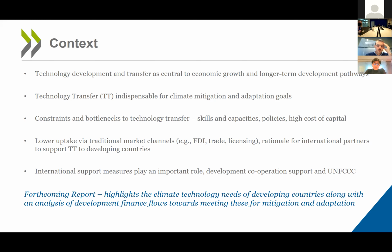1992. And as Jens mentioned, this report aims at highlighting the climate technology needs of the developing countries, drawing from the large TNA work and database, along with an analysis of development finance flows towards meeting these climate needs for the specific sectors within mitigation and adaptation, employing the OECD DAC data on development finance. And this presentation today is therefore a snapshot of our analysis and findings in the report. Next slide, please.